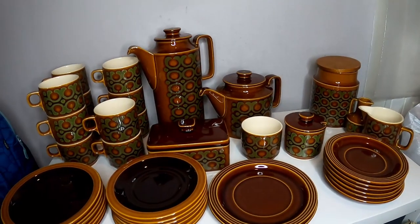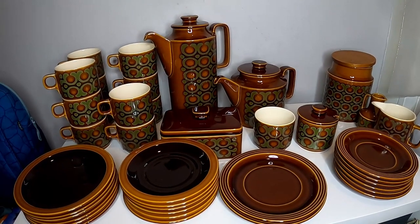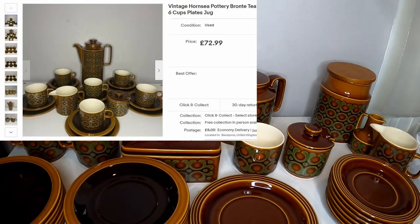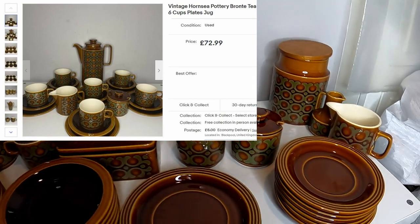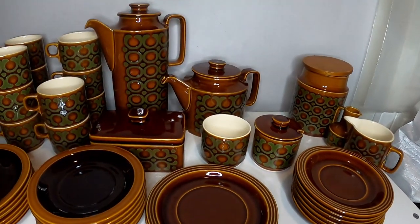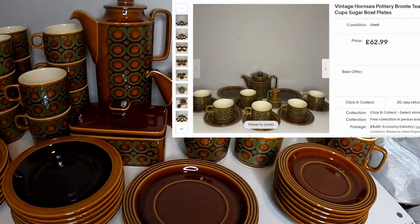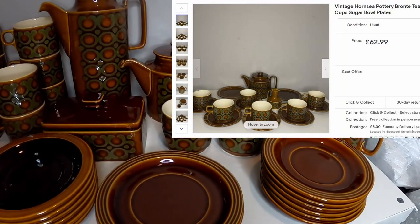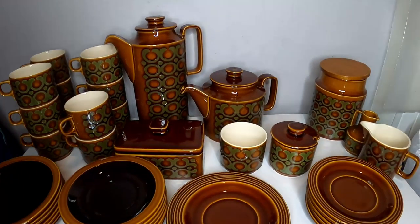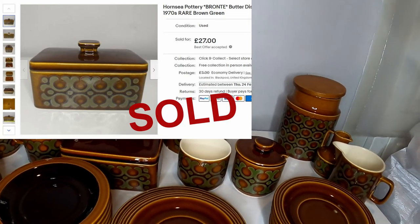So we've got one full set of either tea or coffee, depending on which way I do it. So it'll be six plates, six saucers, six cups, a tea or a coffee pot, a sugar bowl with a lid, and a milk jug. So that'll be a full set. And then I'll have five cups, tea or coffee pot, one sugar bowl with no lid and no milk jug, and a set of saucers. And then I will sell the butter dish separate and the jar at the back there separate. And yeah, we should do okay.